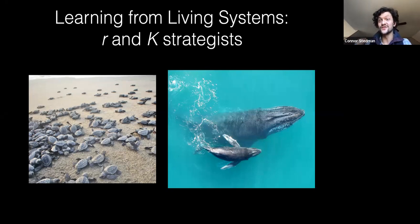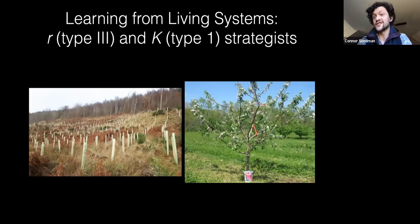So this is really relevant for thinking about trees on farms, because sometimes we imagine that all trees on farms are treated the same in terms of the type of investment that they are. And I want to point out that they're not. So, okay, here's a metaphor, right? So we have our R strategist, which is also called a type three selection strategy in ecology, on the left, which is the mass forest, the mass reforestation planting of trees.